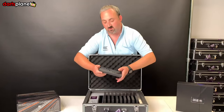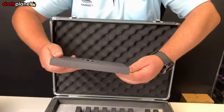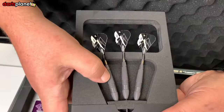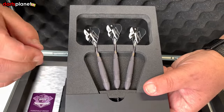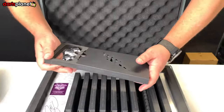My favourite of the Phil Taylor darts are in here. And I've got them here. These are the Gen 8 Phil Taylor darts. I would love to have a set of these at home as well. I love the grip on this. It's got that lovely texture. Decent grip, it's not too grippy and it works out really, really well for me. And I think the stone grip's lovely as well. But I'd best get this back in the case.